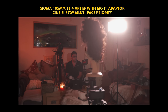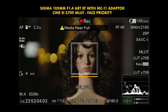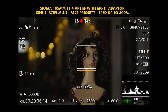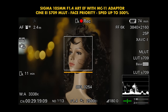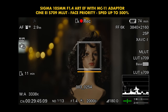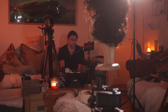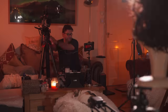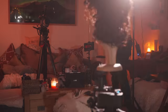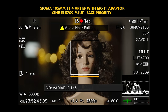Although going back to that Sigma 105 Art, the 1.4, the EF version with the MC adapter did so well. Maybe it's down to the fact that it's a newer lens. Some of the older Sigma lenses did well, and some I couldn't even get to work at all. I think it is down to firmware. But yeah, that 105 worked like a native lens. And don't forget, they do make E-mount lenses as well. I am sure their newer lenses like 35mm 1.2 will do just as well. Although without having one to test out, I am totally speculating.